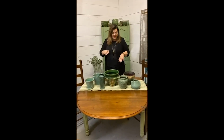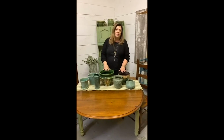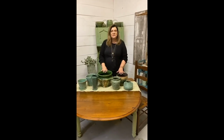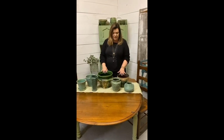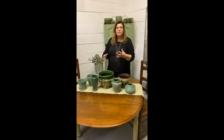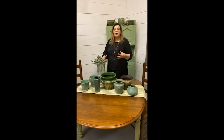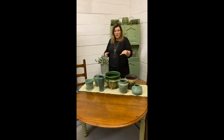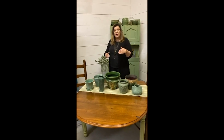And one of the things that you can think about when utilizing pieces like this is not everything has to be filled. They are traditionally planters or vases, but that doesn't mean that's the way you need to use them. Their shape and form and color, and the vessels can exist as their own, enjoyed as their own. So what I'm going to show you is how I do that.